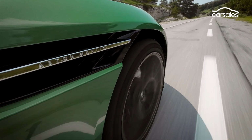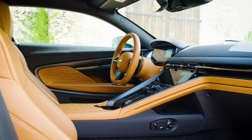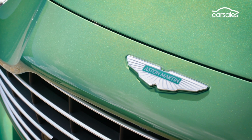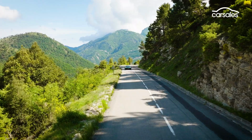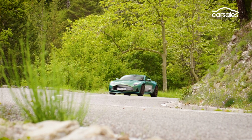It also helps ensure that the DB12 is by far the most advanced Aston ever built. It's got the in-cabin tech and ambience befitting its sports car status, and from the outside, it's a stunning looking vehicle, one where function is also built into that beautiful shape. Plus, it brings a new level of pace and performance, while still ensuring it pampers as a GT car should.